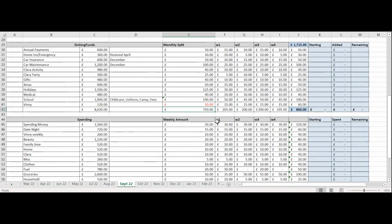It tells me that on a monthly basis, as a minimum, I should have £750 going into my hyperjar pots. My hyperjar pots are my sinking funds. And here it actually tells me the total of what I'm putting in week 1, week 2, week 3, week 4. That tells me that this month I'm actually putting in an extra £50 because I'm putting in £800, and I know that that £50 is in the Vinny pot.